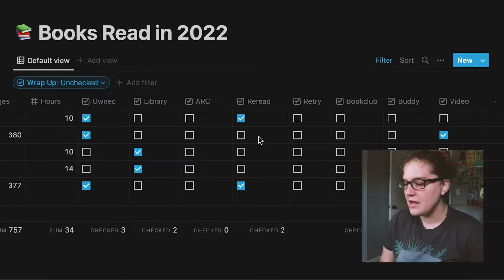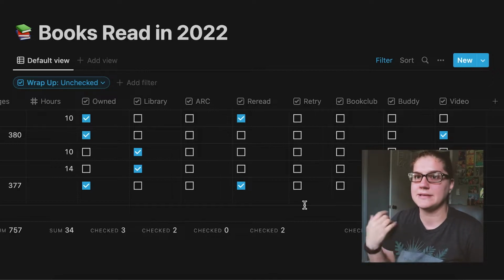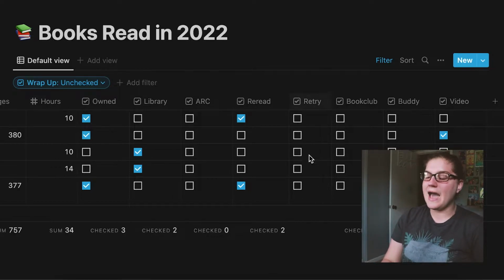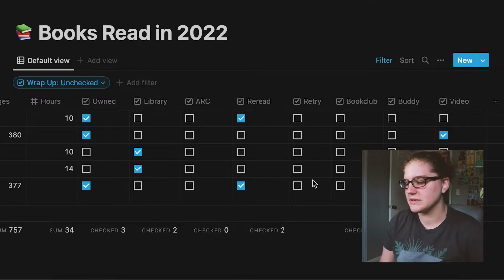If I retried the book, so if I picked it up and then put it on pause or DNF'd it and then decided to pick it up a second time, I like to track that because I like to know whether or not I should actually have finished the book or not. And if there are so many over time that I'm seeing that 90% of the time when I retry a book, I'm hating it, then maybe I should stop retrying books and I should listen to myself.